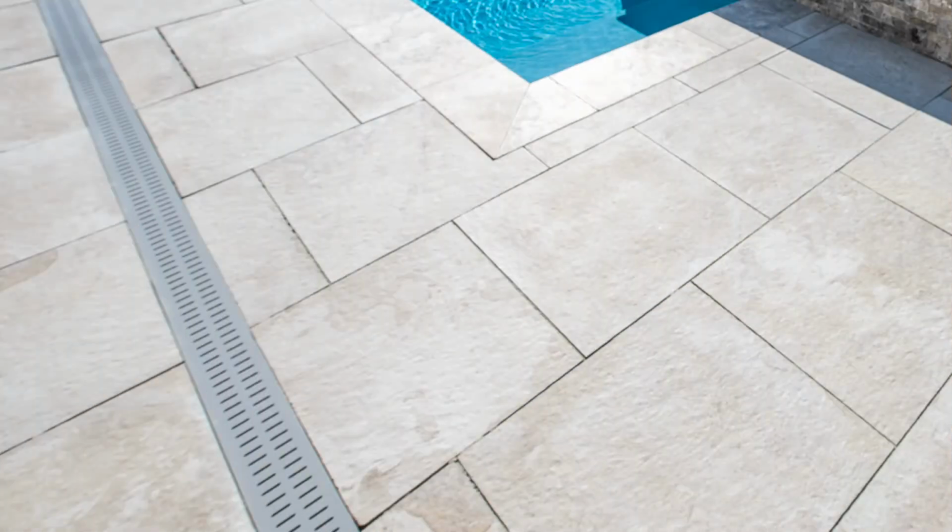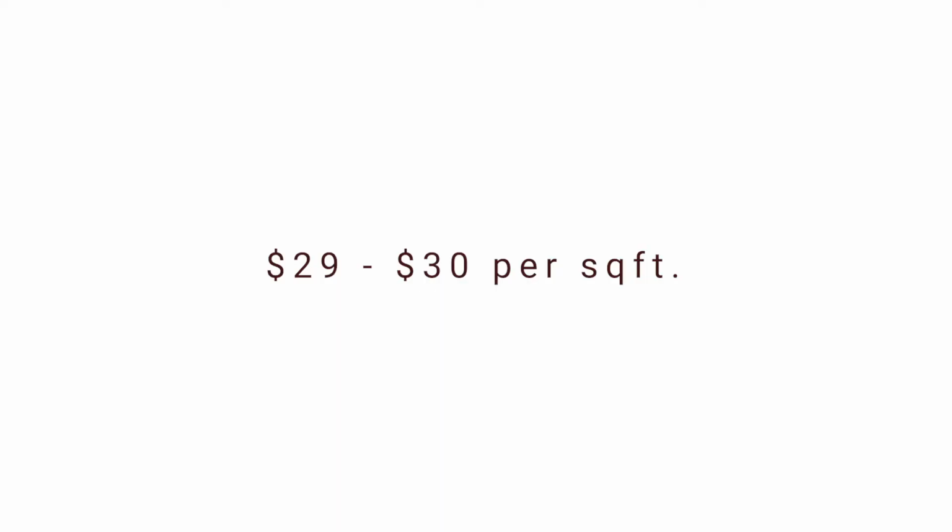Deco drains. Deco drains provide pool decks with an effective drainage system. These drains collect and carry water away from the pool to prevent puddling and slipping on the pool deck. If your pool deck does not have efficient drainage in place, the installation of a deco drain can be required. Installation of these drains are approximately $29 to $35 a square foot and come in colors like tan and light gray.